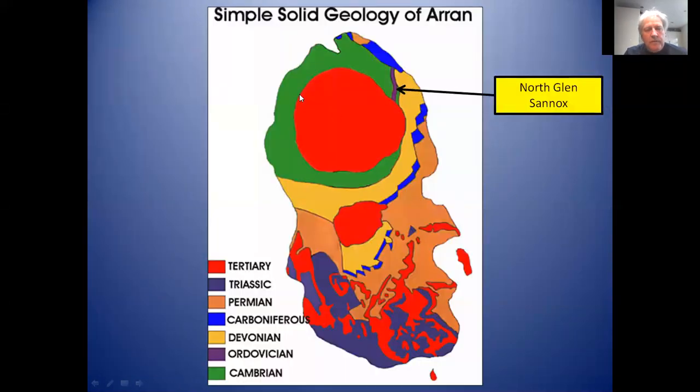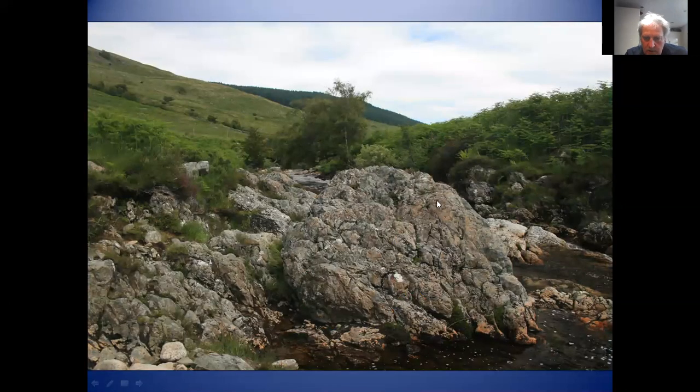If you move off to the east a little bit, following the main road, there's a car park and a bridge over a river, and if you walk downstream from there, you come to the Ordovician band in the bed of the river in North Glensonics. And what you see there is this big outcrop in the middle of the river and in the banks here. And if you look closely with the eye of faith, you can make these out as sort of egg-shaped structures. And these are actually pillows.